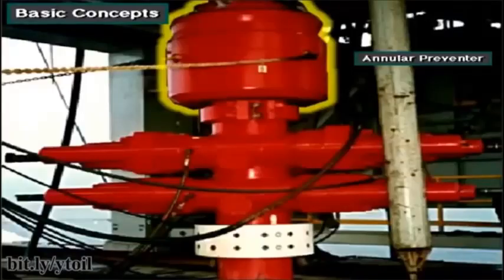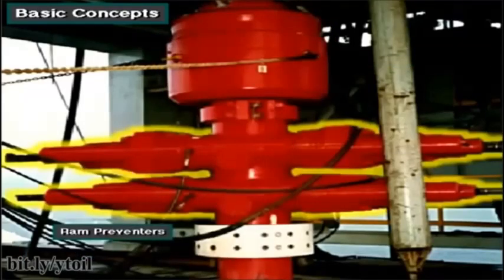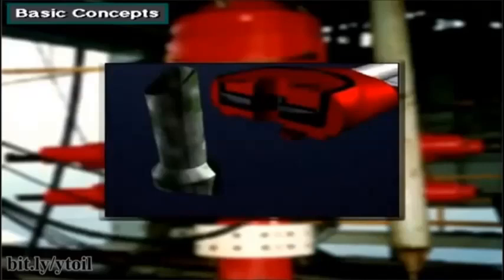Rigs usually have two kinds of preventers. On top is an annular preventer. It's called an annular preventer because it surrounds the top of the well bore in the shape of a ring, or an annulus. Below the annular preventer are ram preventers. The shut-off valves in ram preventers close by forcing or ramming themselves together.